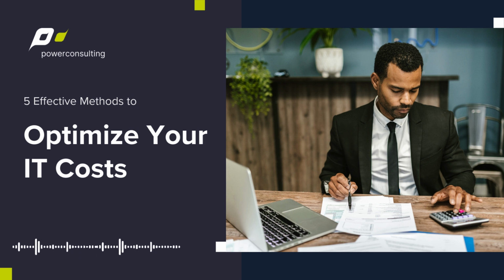Fourth, decide on your managed services strategy. You can fully outsource IT management or blend in-house support with managed services. Companies with over 250 employees often choose this hybrid approach, keeping certain roles internal while outsourcing areas where expertise is lacking. Finally, avoid cutting costs in areas like cybersecurity and strategic projects.